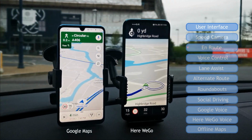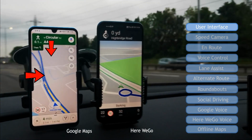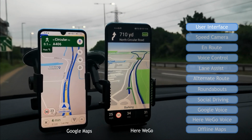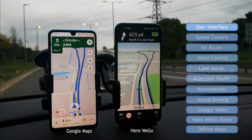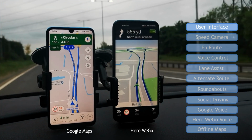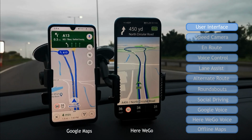In terms of user interface, both of these apps are clear, concise and easy to read. Google Maps displays most road names while driving along, whereas Here We Go focuses on the route at hand and tries to eliminate any unnecessary information, which leads to a simpler display. But this is a matter of taste. As I'm more techie, I like to have all of the information at hand and choose what I want to focus on, whereas someone that wants a no hassle navigation system would probably prefer the Here We Go layout.